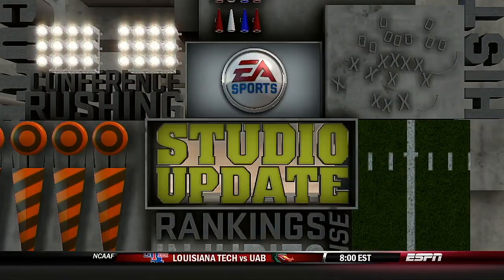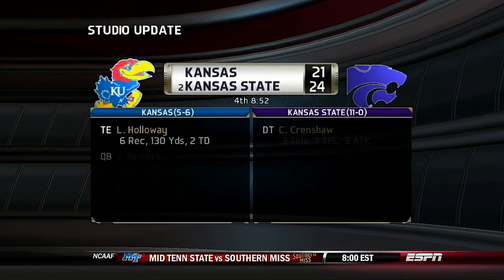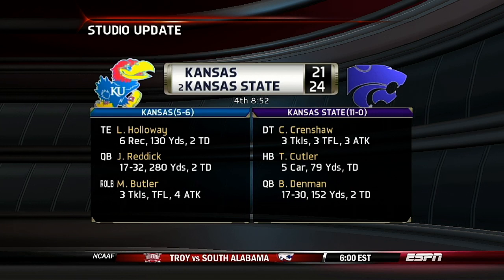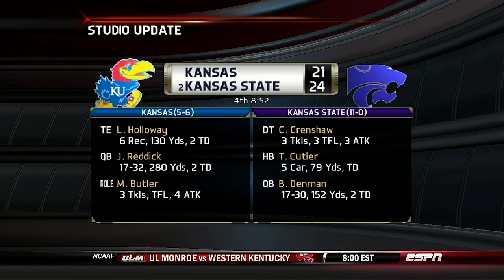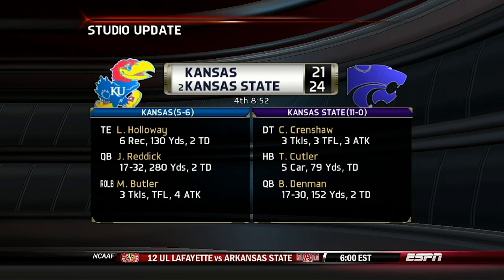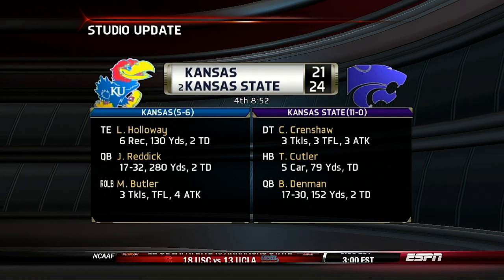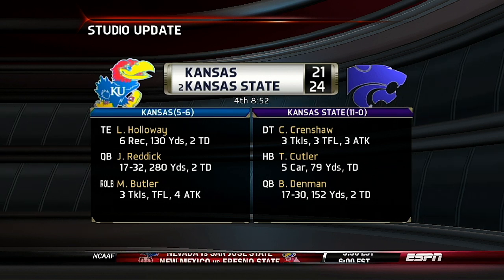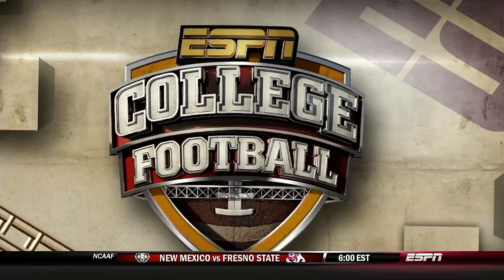Let's check in with Reese Davis in the studio. Kansas will try to rock and chalk out find the Wildcats in a Sunflower Showdown. Let's take yet another peek at this game. In this rivalry, winning is only part of the fun. The other part is making the other guy miserable. And for Cutler, he's barreled into the end zone for a touchdown. The Wildcats have the lead, 24-21.